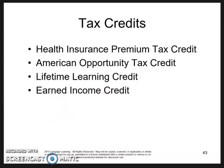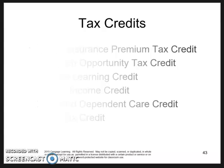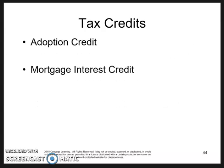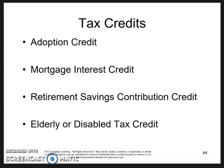is a benefit that lower income individuals receive. For the most part, I believe it's for lower income individuals with children. Child and dependent care credit, child tax credit. There's an adoption credit, mortgage interest credit. The mortgage interest credit is also a low income benefit provided to low income individuals with regard to mortgage interest. Retirement savings contribution credit, elderly or disabled tax credit.